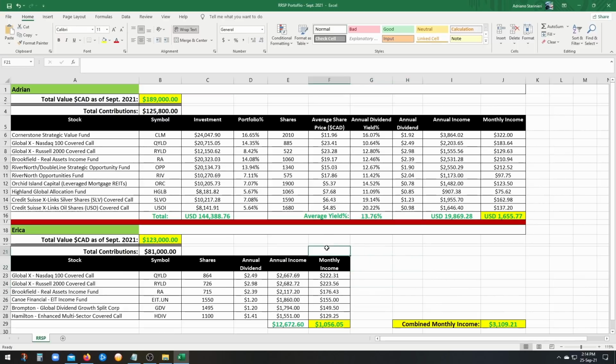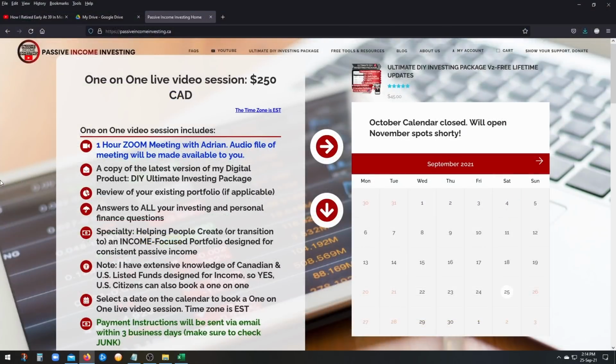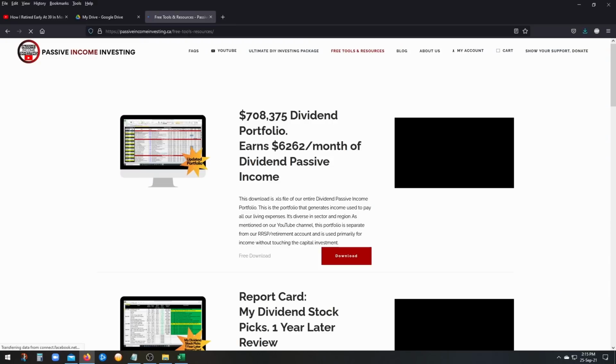Now let me show you where you could download this file on our website. So just as a reference in case you want to download it. So I'm on my website, guys, passiveincomeinvesting.ca. This is where you could download the RRSP portfolio as well as our main portfolio. Once you're on the homepage, all you have to do is go right here, guys, free tools and resources. Click on that, and this is where you get all the free downloads and resources.